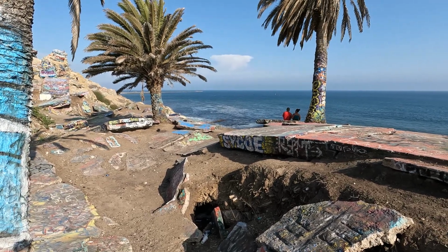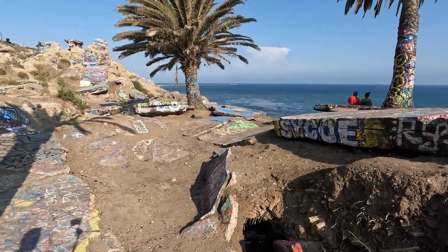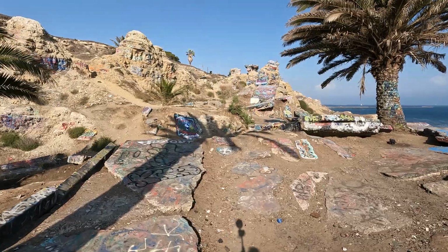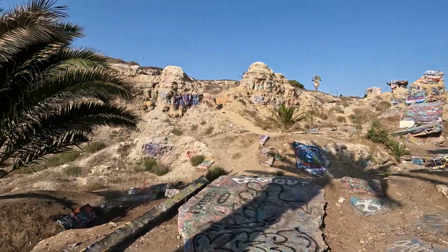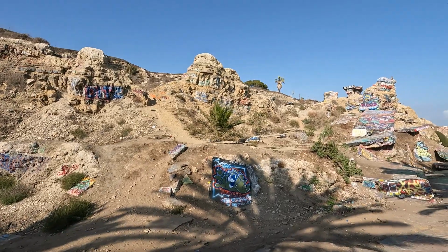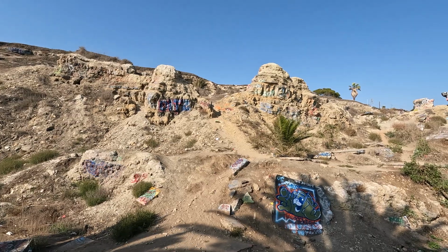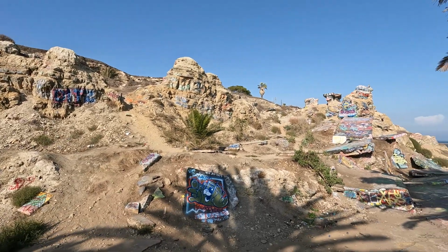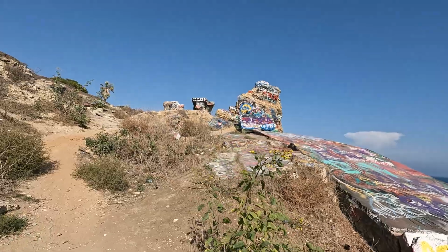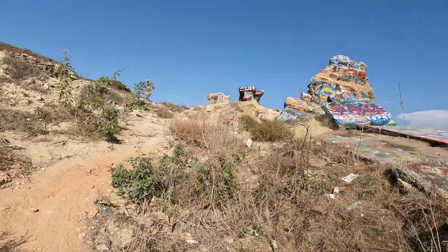People like to sit and relax and enjoy this beautiful view. Yeah, you can't really complain about the view. It's just the very best. And when it collapsed, it created almost like a canyon, a secret canyon down by the water. I let the camera roll while I'm walking up.